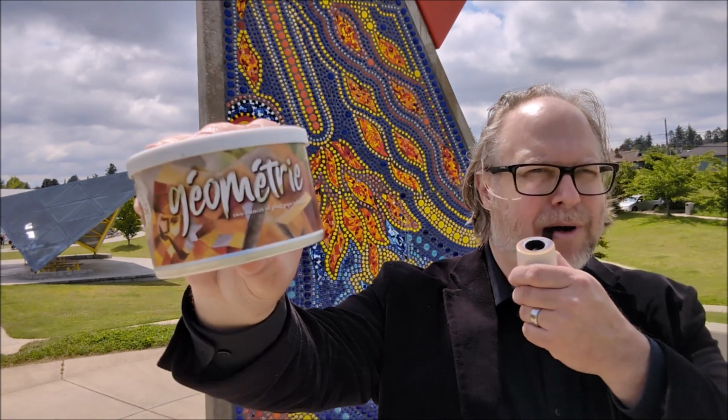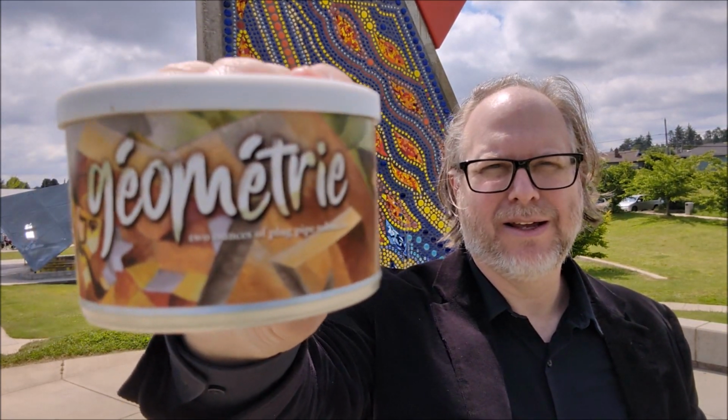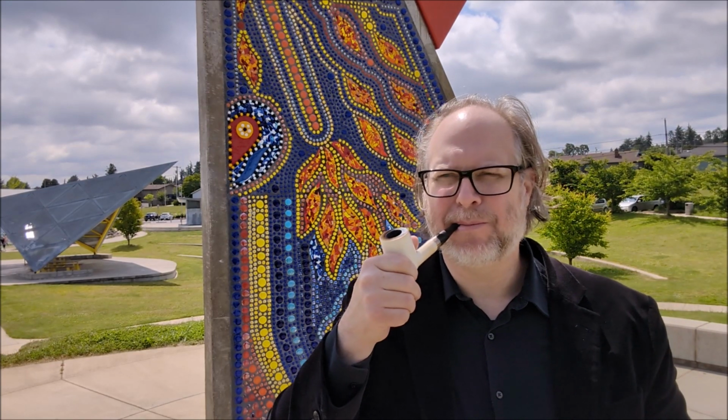But at least I had a chance to come out and talk to you guys about this new tobacco from GLP's, Geometrie. So check it out if you like Orientals, and you don't mind a plug. Probably not a good beginner tobacco, but yeah, smokes well. Tastes great if you like the Orientals. Not too spicy, but very flavorful and very Oriental forward. So GLP's Geometrie here at Luuwit Park.